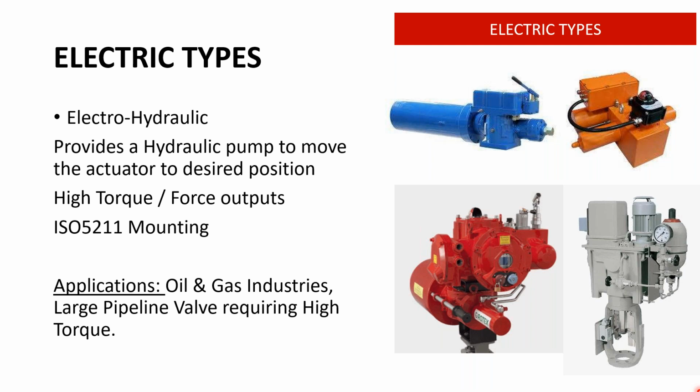But these actuators are typically used in very, very high torque applications, and the backup system that you're seeing for every one of these is a hydraulic manual override to force this actuator open or closed. So it's using its electrical actuator as normal. Then once we lose power, they have to have the ability to open or close these valves. So typically in these larger pipelines, these are very high torque, very high force output actuators used for these types of applications.